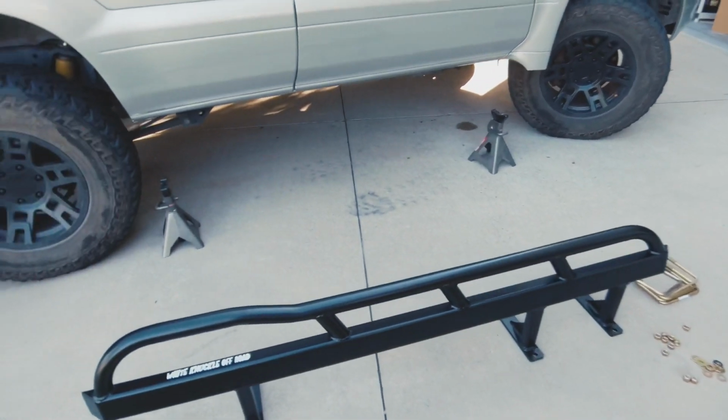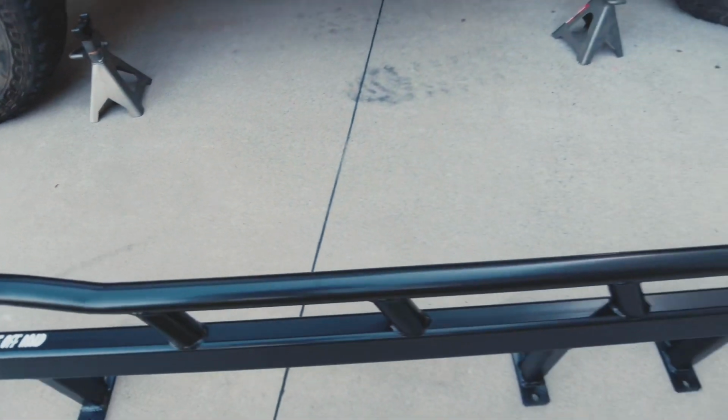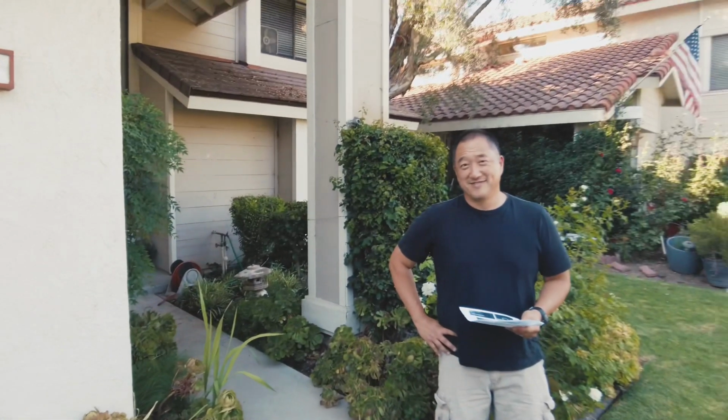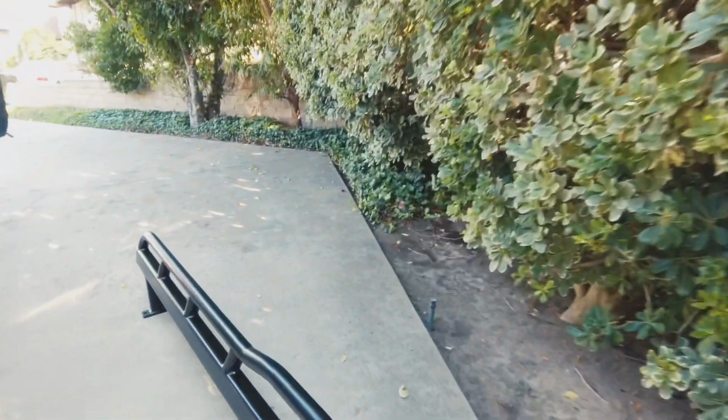All right, so we got the sliders, White Knuckle Off-Road. Overall, they look great. No problems. All the tools laid out. Jimmy's support. We can do this. The only thing I noticed on this one was they're scuffed right here, but that's one rock's worth, not a big deal. Other than that, they look pretty great. They're super heavy. So now to the install.